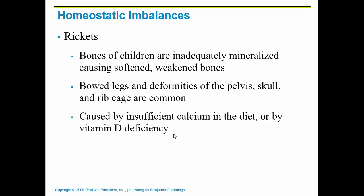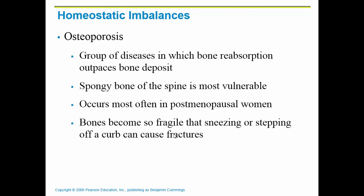Another homeostatic imbalance is called rickets. Again, this is usually a children's disease. Osteomalacia can be in an older individual, but in rickets the bones of children are inadequately mineralized. Because kids' bones are still forming, a lot of times their legs will bow, and there might be some other deformities of the skeletal system because they are still growing and forming. If there are any places where it bends or moves, then it's going to ossify that way later in life. And again, it's caused by the exact same thing as osteomalacia.